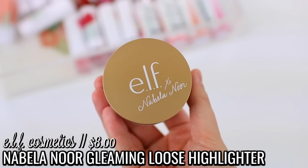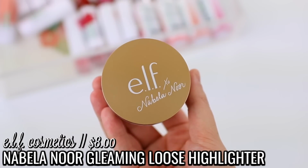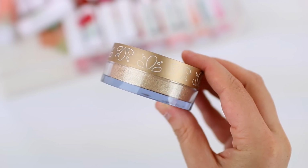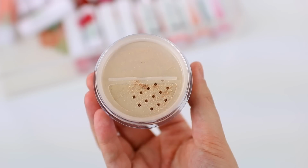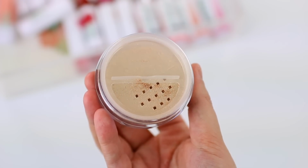She also created this gleaming loose highlighter, which retails for $8. I've always been very intimidated by loose highlighters, but I have to say this one is kind of fun. I've been wanting to try more. I only have one in my collection, and I was excited when I saw e.l.f. was doing another one. This is a really, really gorgeous golden color. It works really well for my skin tone, but I think if you have a darker skin tone, you could pull it off as well.